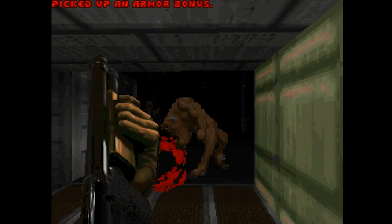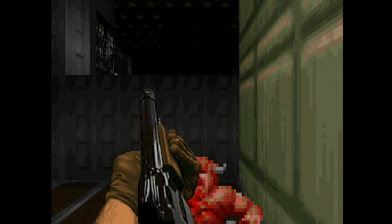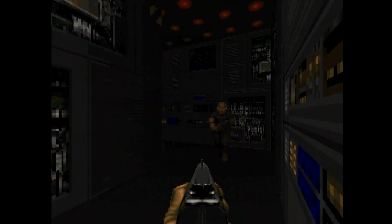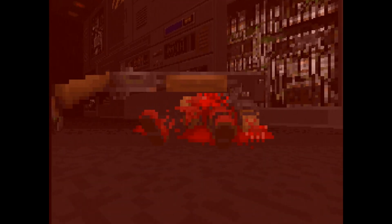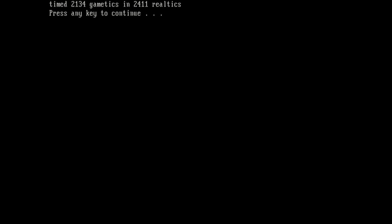And let's see how that faster memory impacts a real-world game here like Doom. So Doom definitely does benefit from faster memory, and we can see that the score went from about 27 to 31, so about 4 frames per second. Not huge, but not insignificant either.